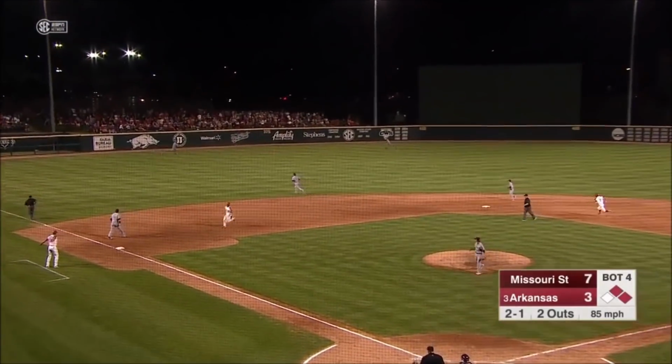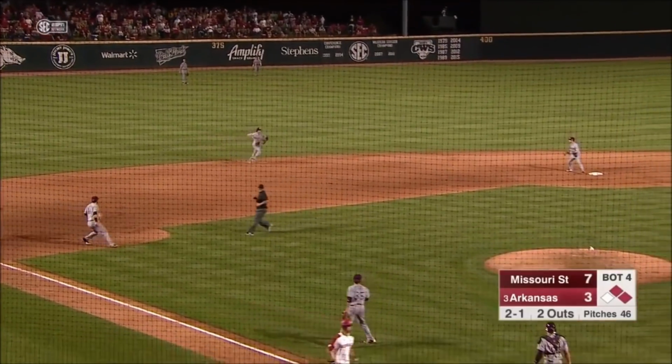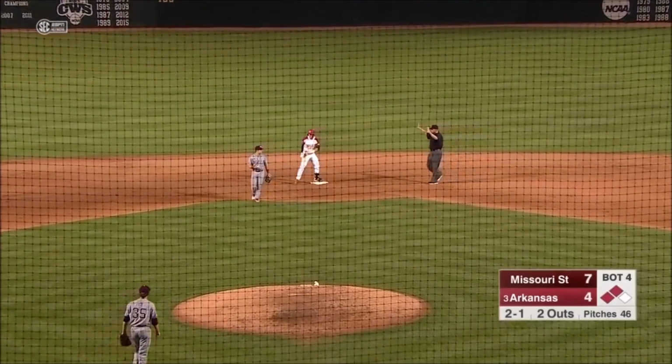That ball stroked to left center field. It's down to score a run. Kenley's going to go to third base. The throw is offline. The throw back to second, and Martin is safe, with an RBI, and it's a 7-4 game.